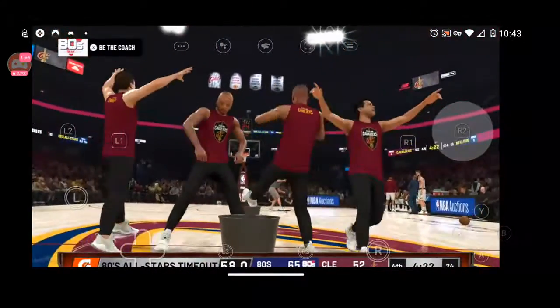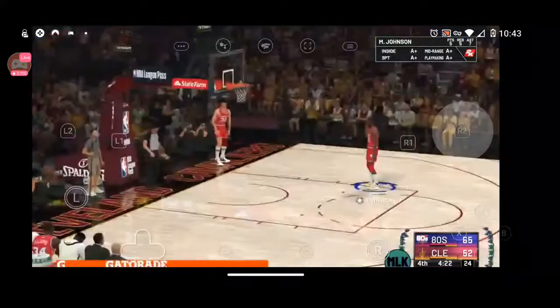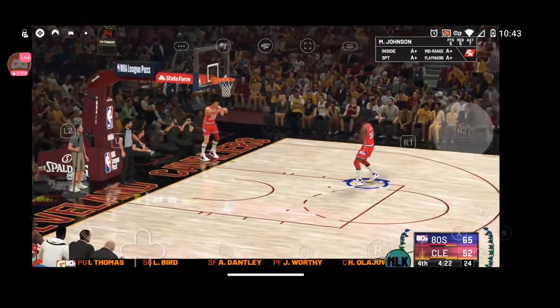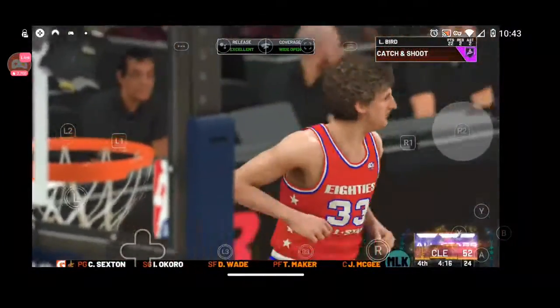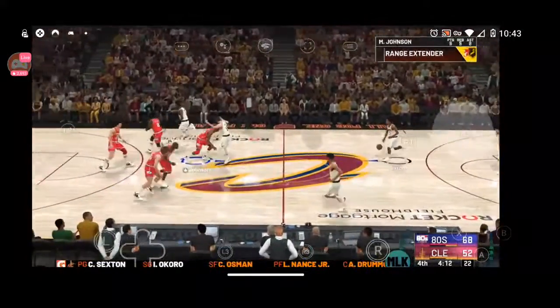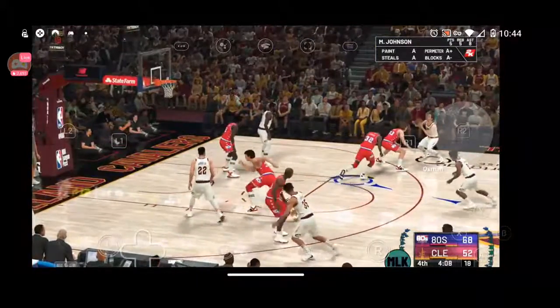Time called here. The 80s team will talk it over. And we've got an update here, so let's catch up with David Aldridge. Thanks, Kevin. I was able to listen in on what the 80s team coach went over with his guys. His key message was, don't get comfortable. Those guys are going to come at us with everything they've got. Let's bring the intensity and stay focused on every possession. Kevin, back to you.